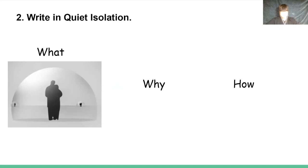Next, 2. Carney says find a corner of a quiet building far away for writing, because writing requires substantial concentration. Then how can you do that? He says you should schedule your writing to correspond to your energetic high points during the day.